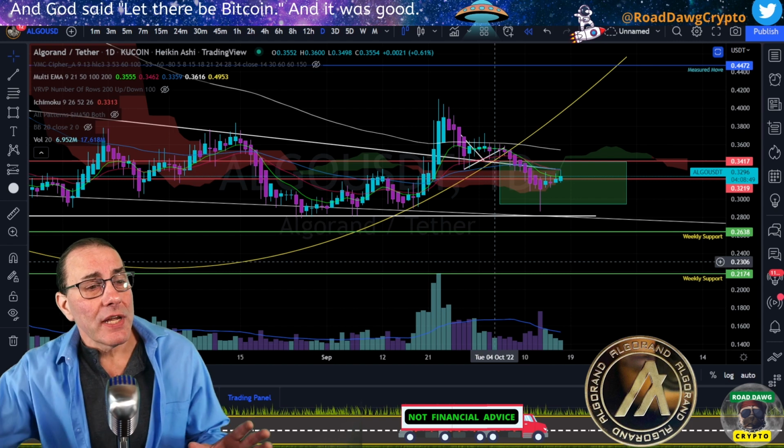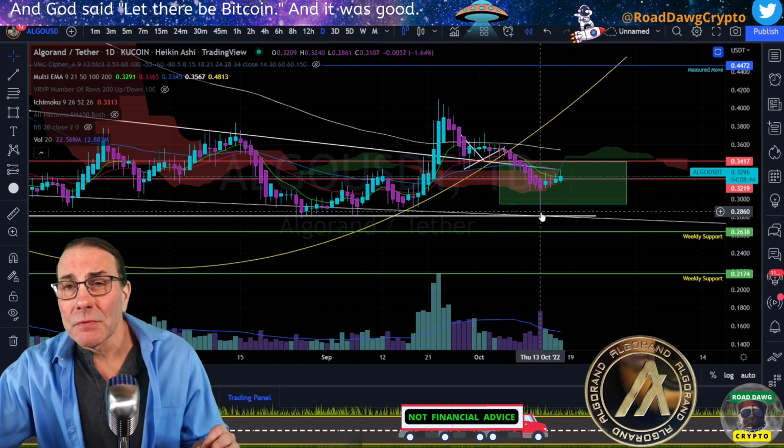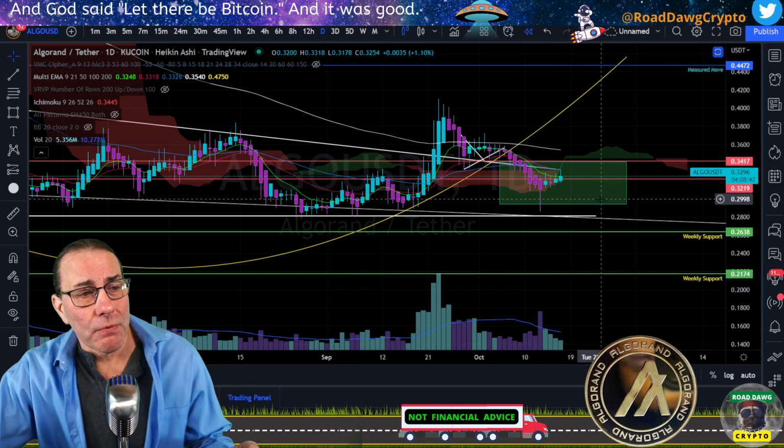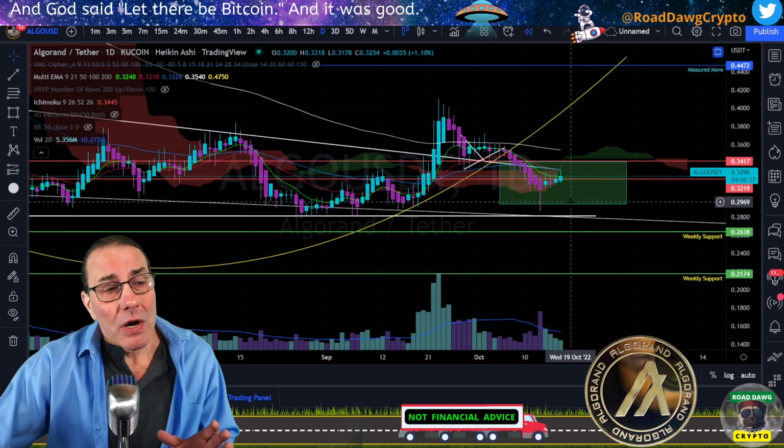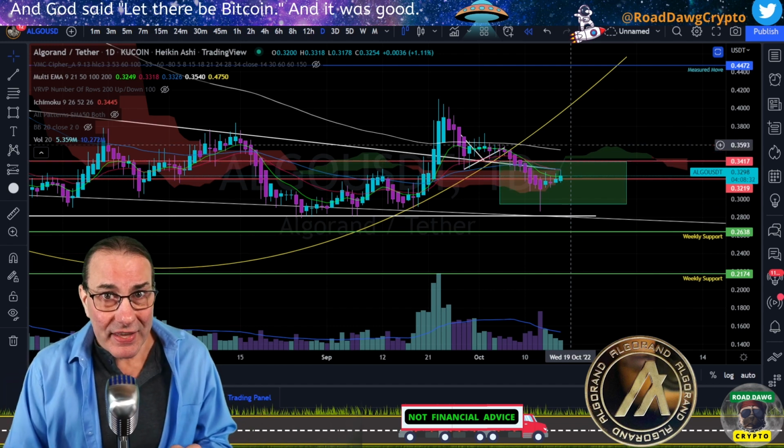However, I will say, although on the weekly it's still showing some bearish signs and possibly some sideways action throughout the next couple of weeks, the shorter term time frames are showing a possible upward move that could be capitalized on, and we'll take a look at that today too.